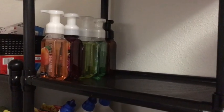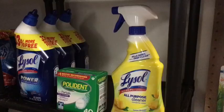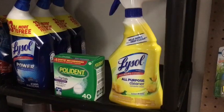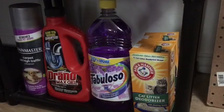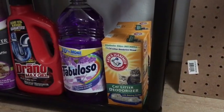This shelf is my hand soap. I didn't get to stock up on Bath & Body Works hand soaps this past hand soap sale, so it's looking pretty sad. Down here, I have some bathroom cleaning products: the toilet bowl cleaner, the Polident I use in my toilet, and that Lysol cleaner I really like. The bottom shelf has some carpet cleaner, Drano, Fabuloso, and then cat litter deodorizer. I don't have a cat though.